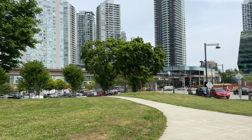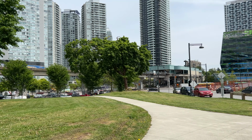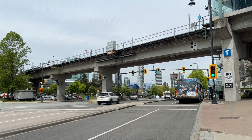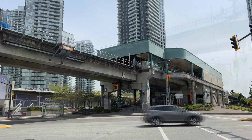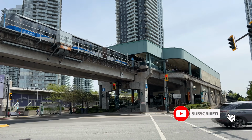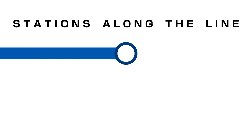We are at the eastern end of the line in the city of Surrey and will soon be the bridge connecting the existing Expo Line and the extension towards the city of Langley. So let's go take a closer look at King George Station. The next station is King George, Terminus Station.